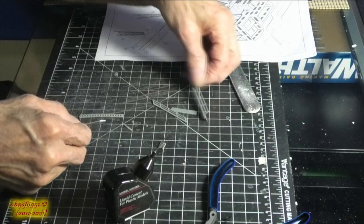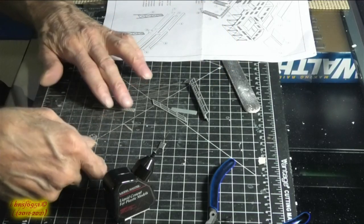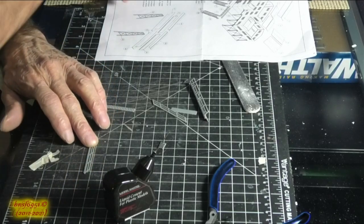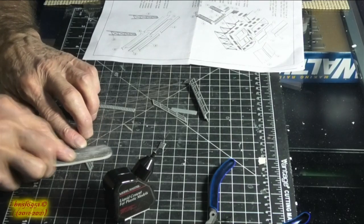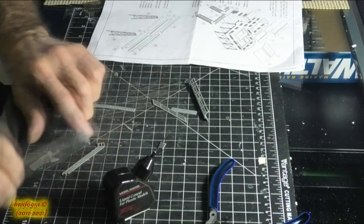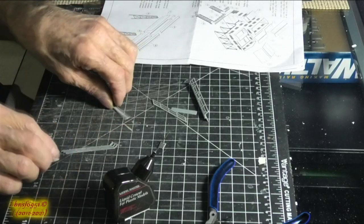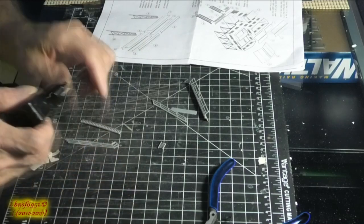Huh. All right. Well, I'm going to do it the way I think it's supposed to be done, the way it looks right to me. So let me sand that little boss down right there. Now, I'm not reading any of the directions, guys. I'm just using a lot of common sense to put this guy together. So, let's see.